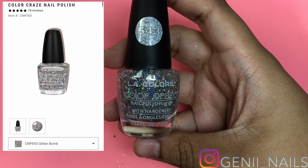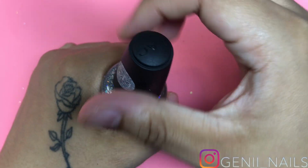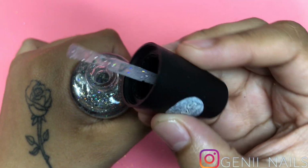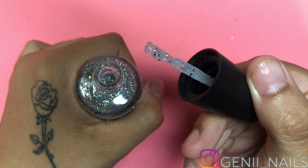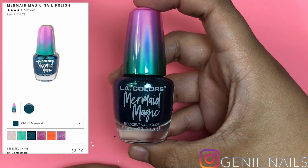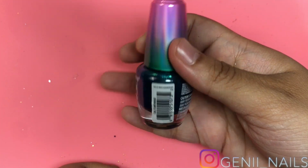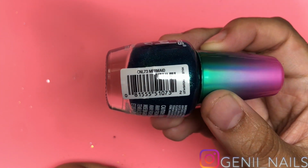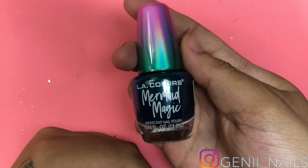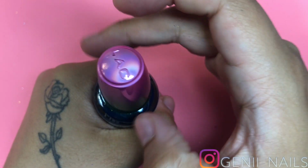I have an LA Colors glittery polish that I got at Walmart for 92 cents, so I thought it was a great deal, and it's so pretty and it's so versatile. And then here I also got this one from Walmart. It's from LA Colors Mermaid Magic. I thought it was so beautiful, so I had to get it. I got it for $1.98 at Walmart, and I can't wait to recreate another mermaid look.